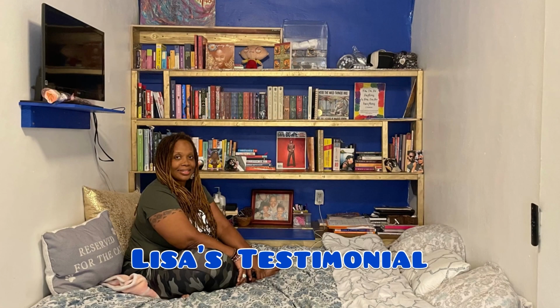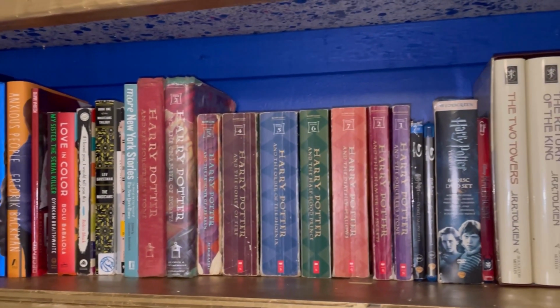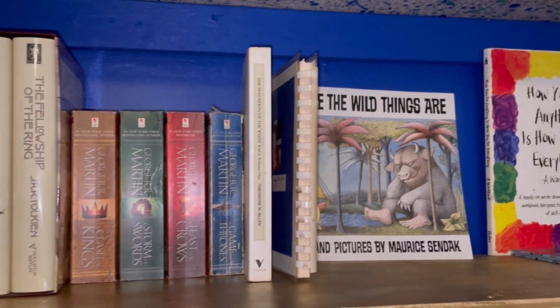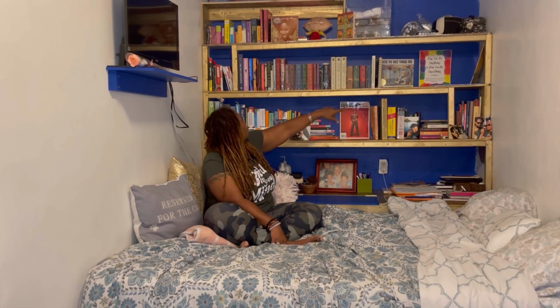How many books do you have? A lot of these are professional books, psychological therapy theory books here, Harry Potter here, Lord of the Rings here, Game of Thrones there, Egyptian mythology, Bible, self-help, and of course yoga.